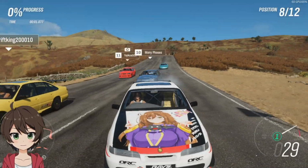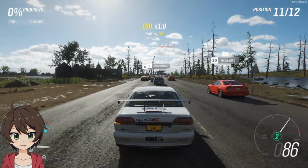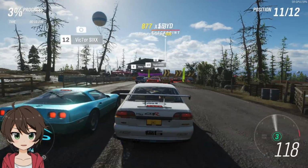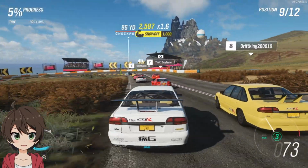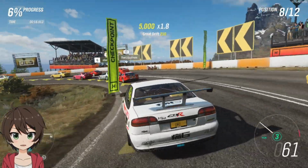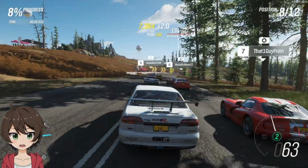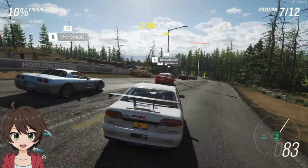Alright, so starting off with the HSV. Very, very slowly, and everybody's taking off on me. My gosh. Okay. Getting a little bit slidey here. It is still running on rear-wheel drive. We're not all-wheel drive, so this thing could become tail-happy in the corners.